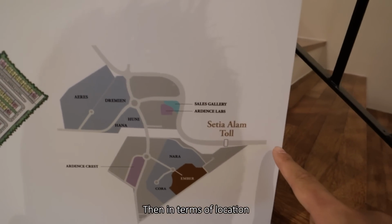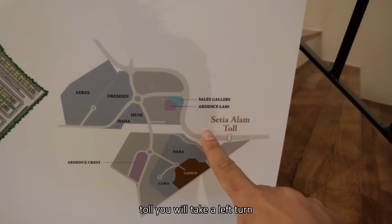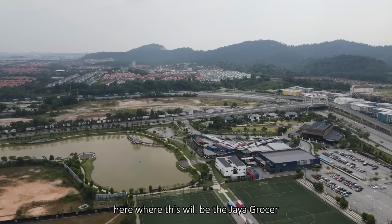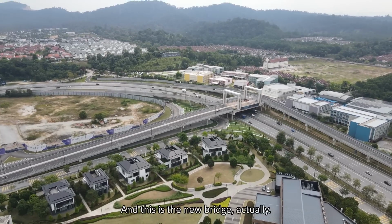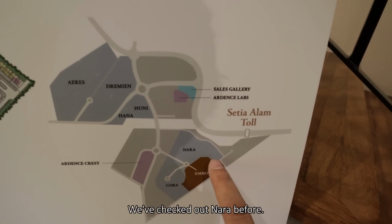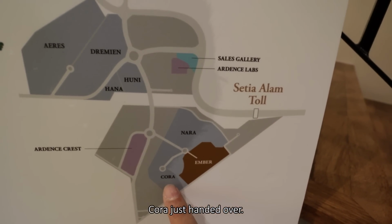Then in terms of location, when we come in from Setia Alam Toh, we will take a left turn here, where this will be the Jaya Grocer. Tenby will be right here, and this is the new bridge actually. Then you will have a roundabout going into this side. We've checked out Nara before, Cora just handed over.